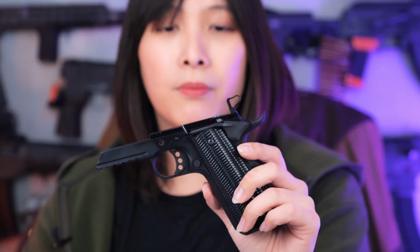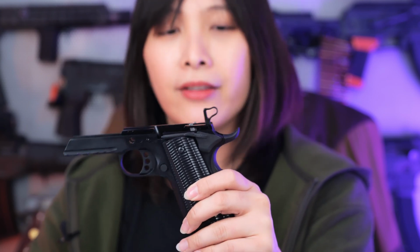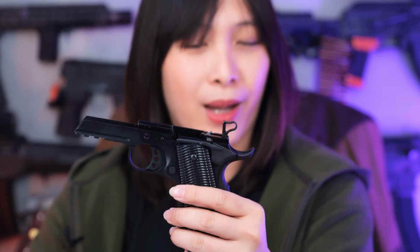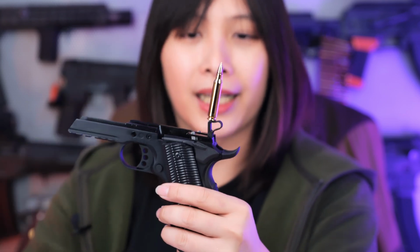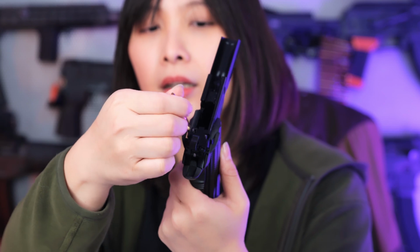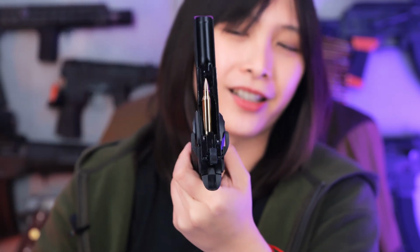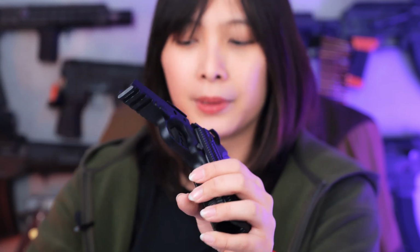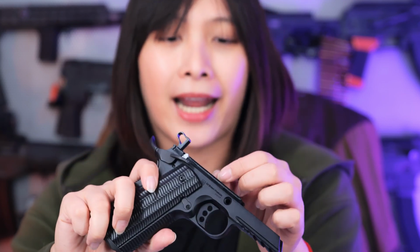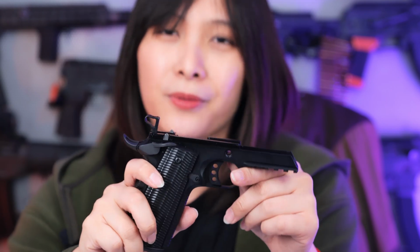So most of the internal components are compatible with Tokyo Marui 1911 parts. But out of the box, the ZEV Ed Brown 1911 does come with a steel hammer set. So what that means is you're getting a steel hammer, steel disconnector, steel valve knocker reset, as well as a steel valve knocker. So out of the box, you get that extra durability, and I have no issues with running map gas through the system, as it gives it an extra kick as well as a quicker cycle. So it's definitely much more fun.